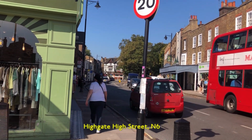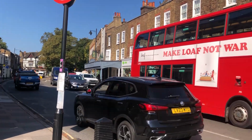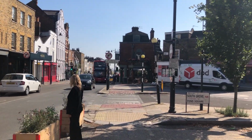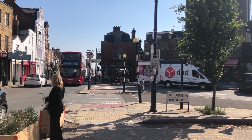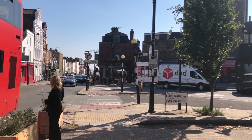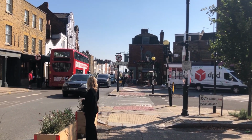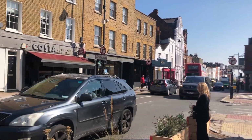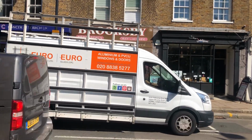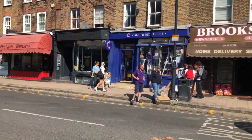This is Highgate High Street. The trams used to struggle up there after horses struggled even more up this hill. Goes all the way down to Archway. Highgate's got a lot of, apart from this Costa, a lot of old shops that stood the test of time and not just chain stores.